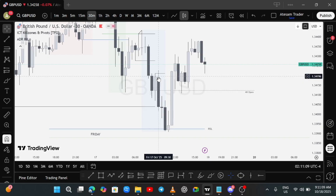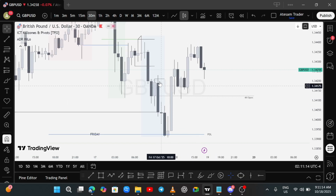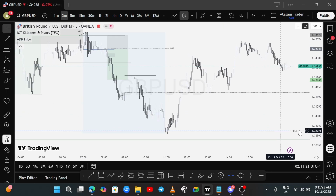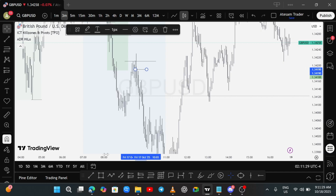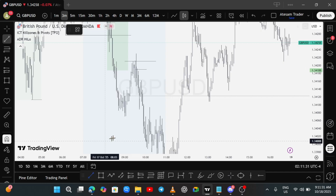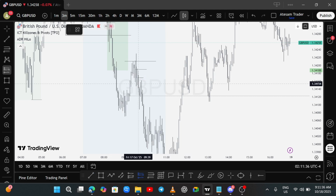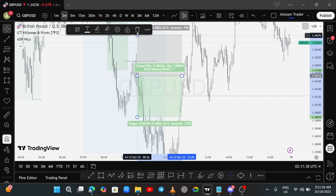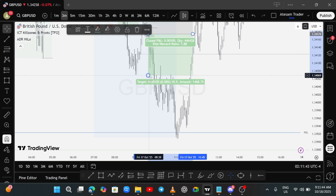Actually, you can look to take a trade here. This is reversal to expansion candle and the last stage of the market maker model, so this last stage will be an explosive move. If you come to the 3 minute, you will see here we have the entry. This is the order block. Price came down. Also, this is the retest of the order block. Actually, you could have taken the trade anywhere, maybe somewhere here, and targeted these lows.